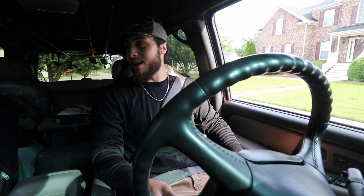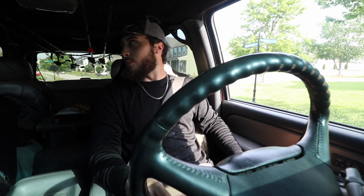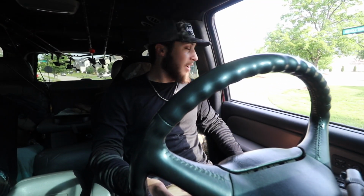Heading to the shop right now to check on the truck. Curious of how far we've come. I know we have the bed painted and we got the plastic done yesterday, which is very, very exciting.